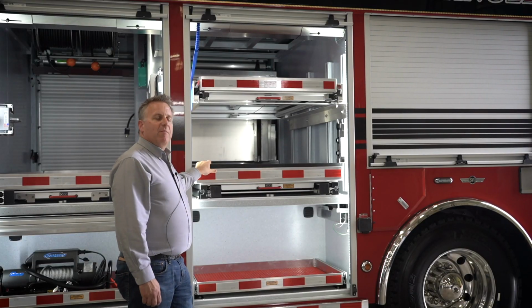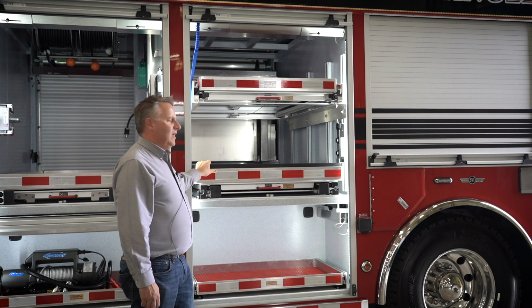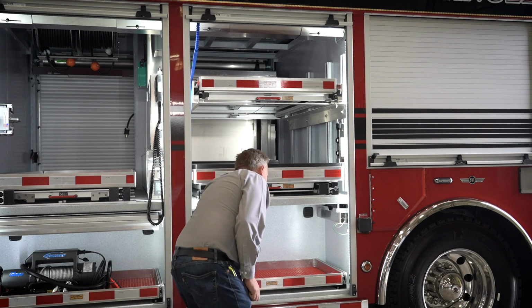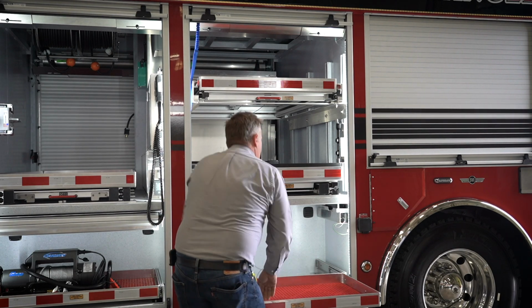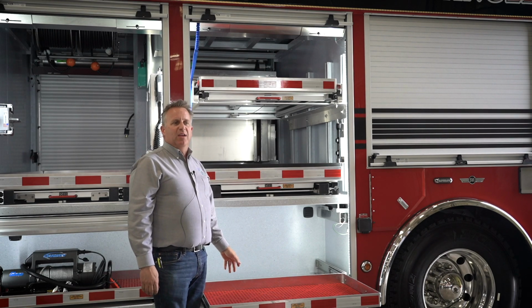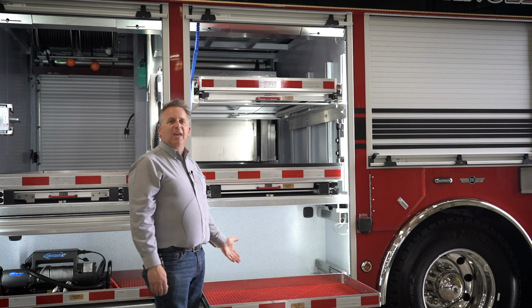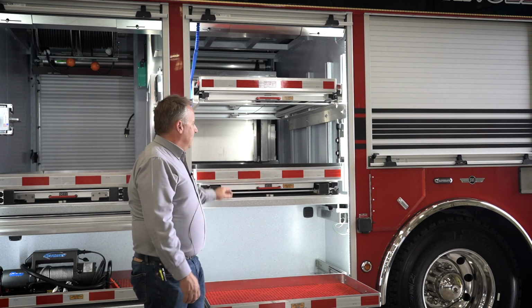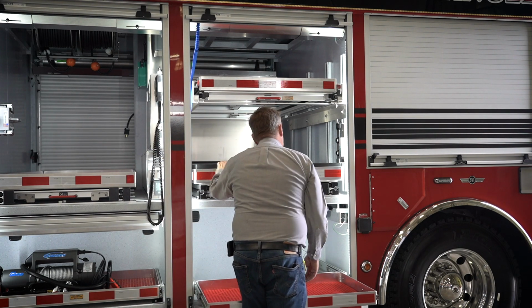So our second compartment here, one thing we really like with this truck is another standard pull-out tray on the bottom. The nice part about how these are designed, the shocks help keep it in when it's closed, but when it's open, it keeps it open, so there isn't a lock in place, so it holds it steady where you need it.